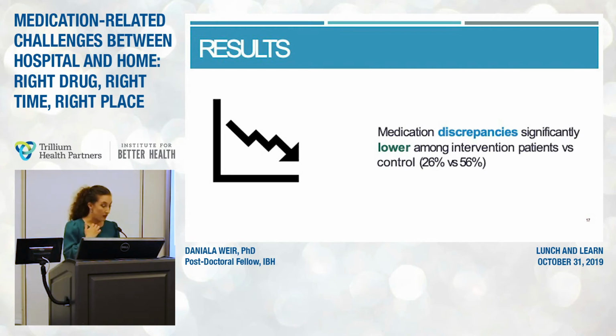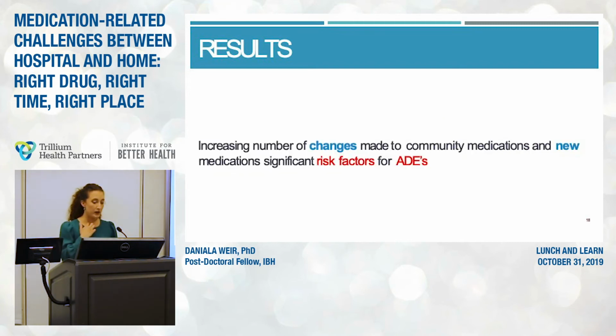We did find, however, that medication discrepancies were lower among intervention patients compared to control patients. So this included lower rates of things like therapy duplications, omissions, and dose errors. We also found that increasing numbers of medication changes and newly prescribed medications were some of the most significant risk factors for the occurrence of adverse drug events post-discharge.